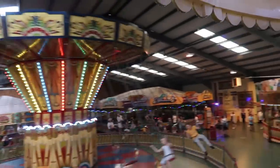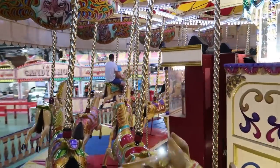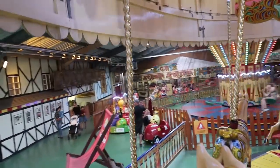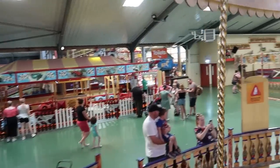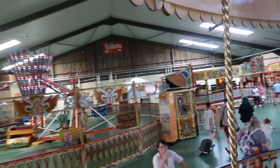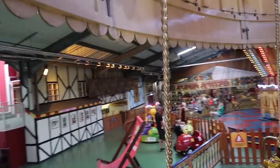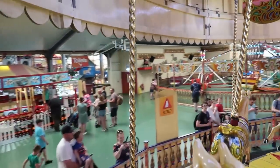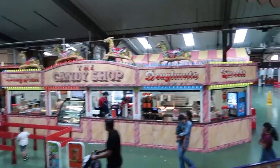It's a nice carousel, this is. However, I do miss the traditional music. Obviously, it has got an organ just over there, but they don't have it on. Quite a few of the rides have got organs, but they're just playing the music through a sound system in here. I do miss the classic sounds. However, they've got some pumping tunes. And if you're looking for some nice fudge during your visit, you can get some just over here at the candy shop. I had some fudge earlier on, it was very nice.